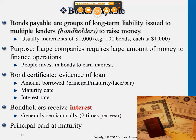It's sort of like groups of long-term notes, except that it's more structured in a way. Usually bond certificates are issued by companies and typically on a specific value for each bond certificate. Usually it's $1,000 a unit. Each bond certificate may state $1,000 and the interest rate that they want to offer to creditors. Then they issue it out. Whether or not they can get that $1,000 depends on the market's status at that moment.